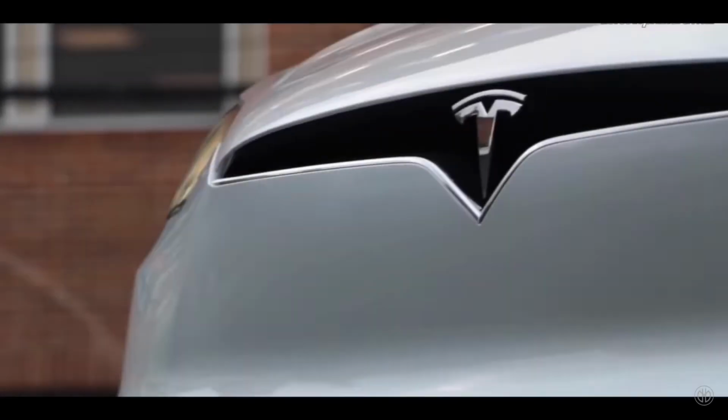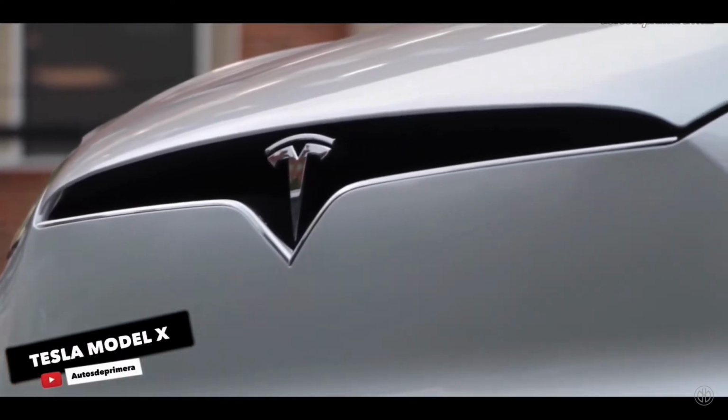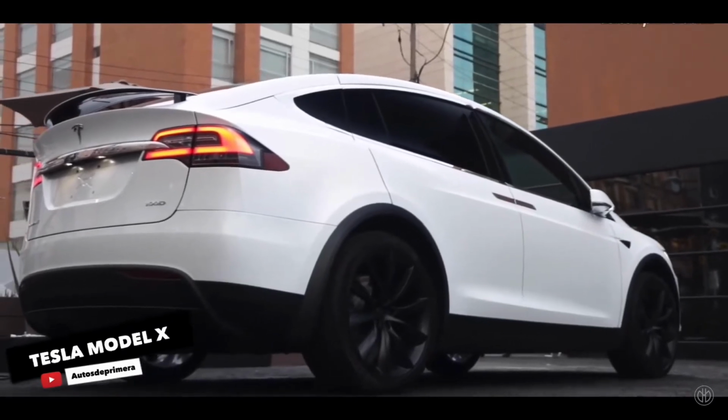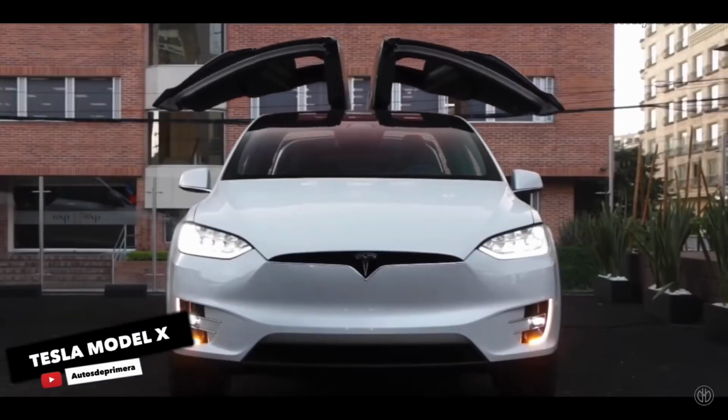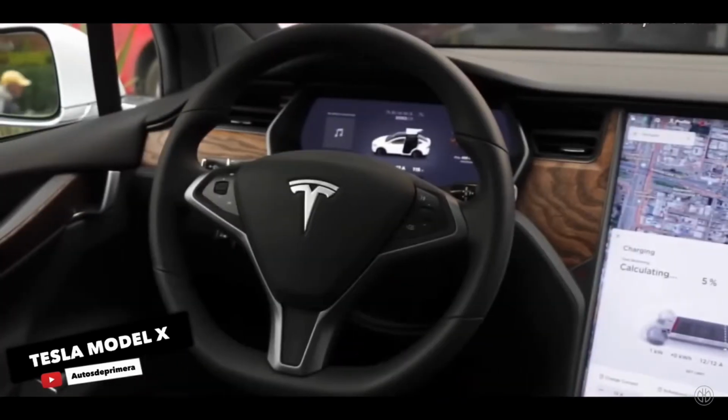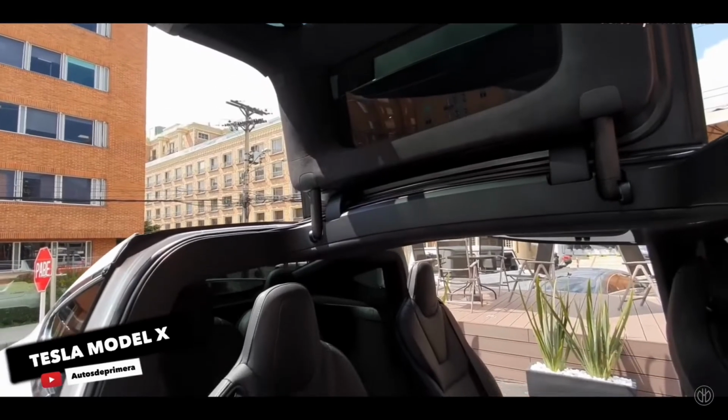Tesla Model X. This is the largest and most expensive SUV on this list. It's also the only 7-seater. Famous for its dramatic falcon wing back doors, the Tesla Model X has been around for 5 years now, and it hasn't changed much in that time.